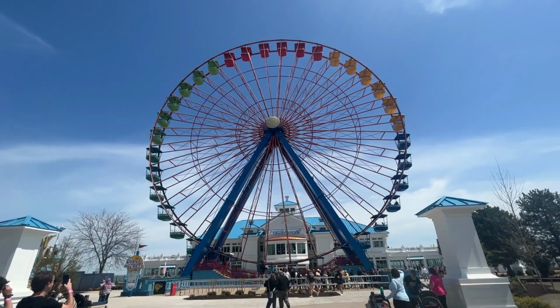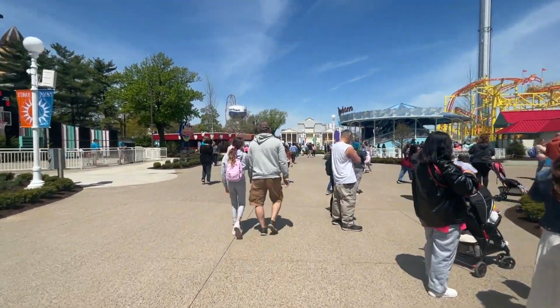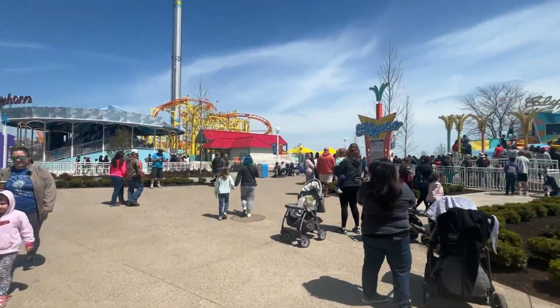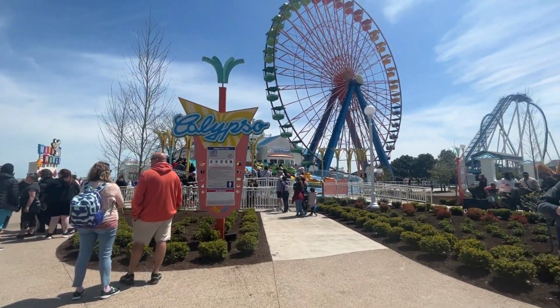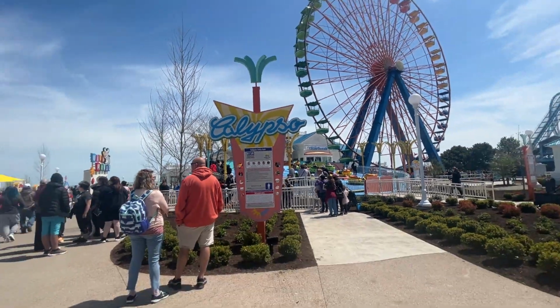This attraction is called Giant Wheel, just a typical Ferris wheel. To the right here is another one of those paths that splits the circle. It's just an easy way to cut across. But here is the entrance to Calypso, formerly known as Tiki Twirl. This is just a classic spinning flat ride. Everyone knows what these are. A lot of fair type rides around here.